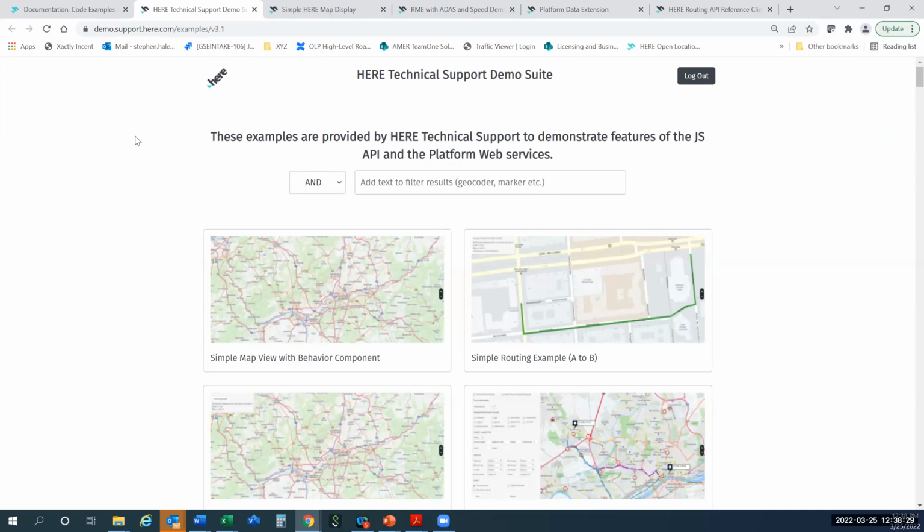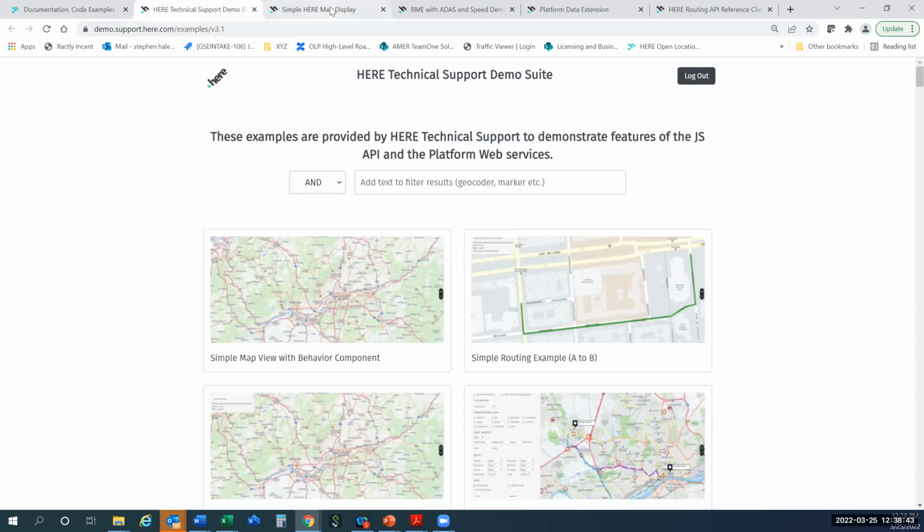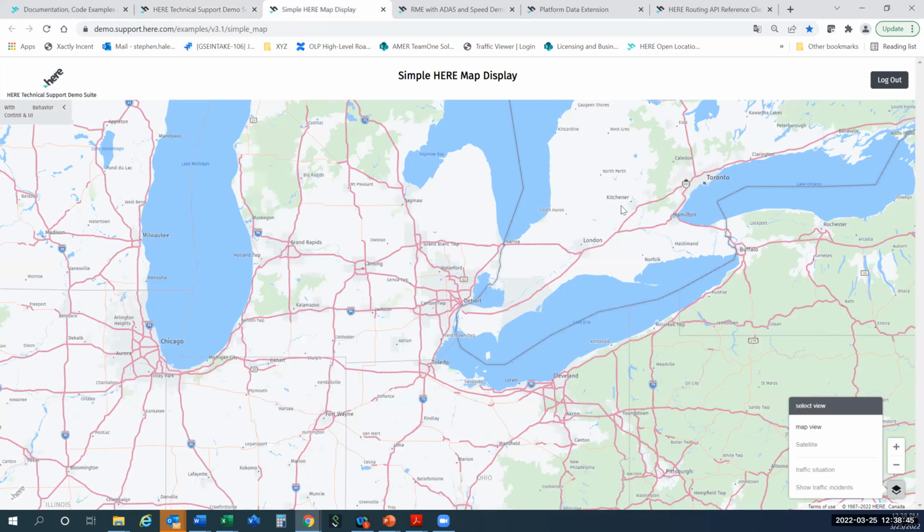Exactly. And we're going to show how that looks, through this continuum of building on the examples. This is the repository, but for example, the simple map display, which is this first one right here. It literally is just that, a simple map display.